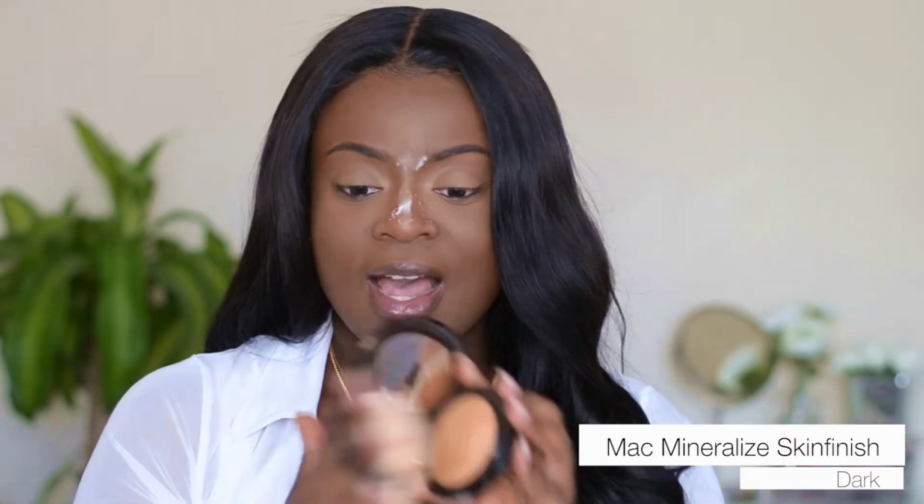Lightly pat my face with some skin finish. This is like a finishing powder, but it's not really heavy. Like, it has no colour. I really like this. Because we're doing a spring look, I'm going to go in with the bronzer.